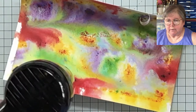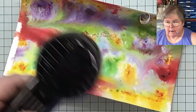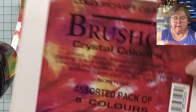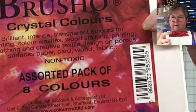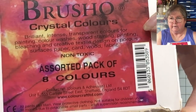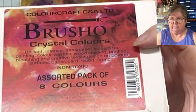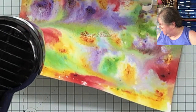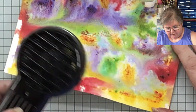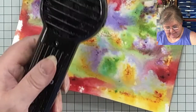It's Brusho. B-R-U-S-H-O. Brusho. How is it spelled? B-R... Whoa, there we are. 555 Colorado Street, East Sheffield. Brusho crystal colours. I'm pretty sure that other companies do them. Is it Cosmic Shimmer does them, calls them Pixie Dust or something like that? Yeah. But the original and best is this.